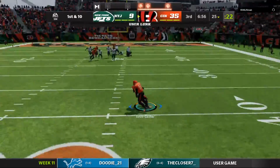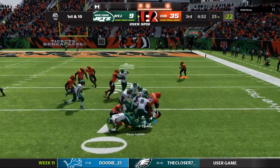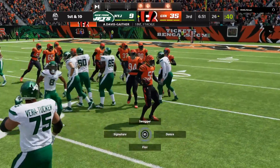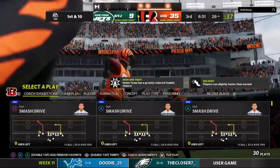And trying to fit it into Moore, but it's intercepted. Picked off at the 38. And he brings it back to right around the 26-yard line. And that one is going to sting. First play of the third quarter and a turnover.